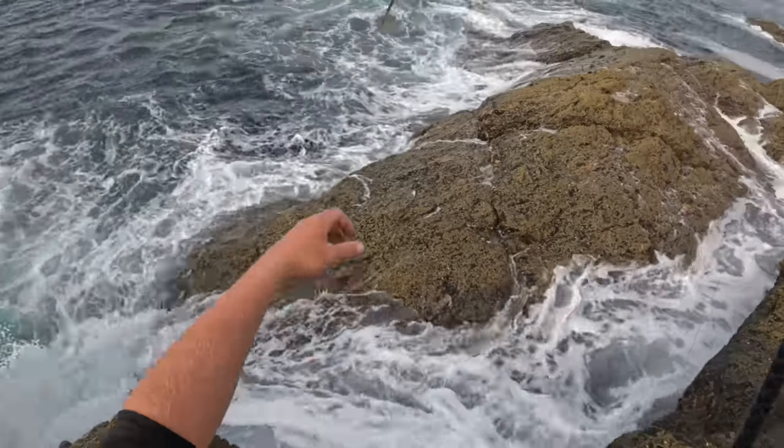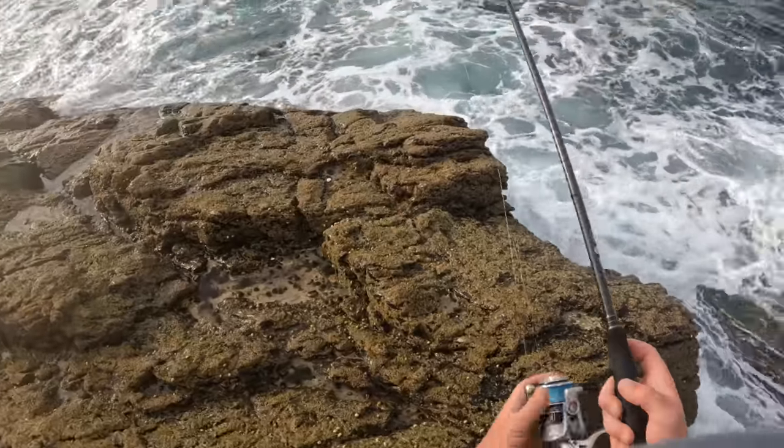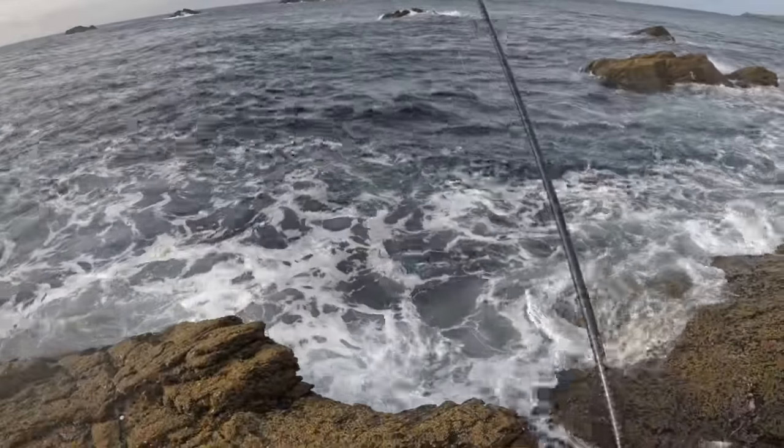Well, I lost the fish there, but I got the lure back. I guess in some ways it's a silver lining. That was hell of a fish, guys. By far the biggest today, but a shame to lose it.